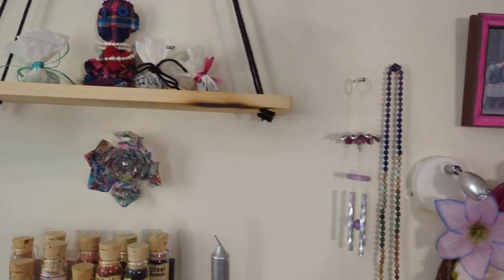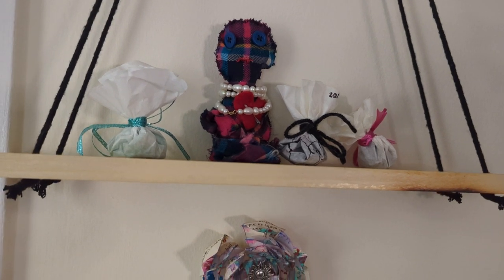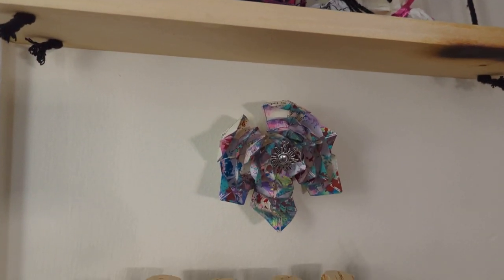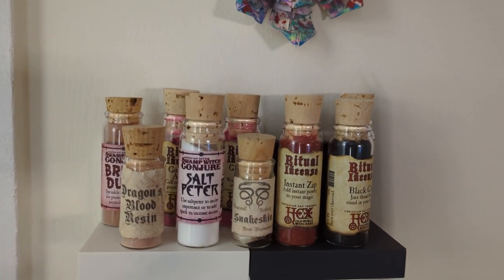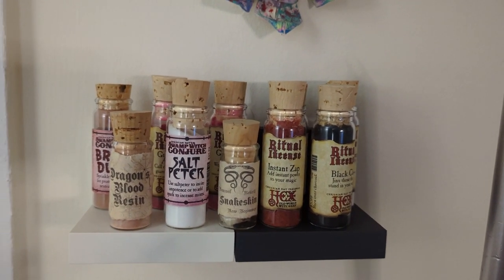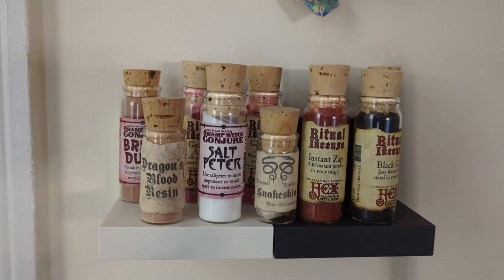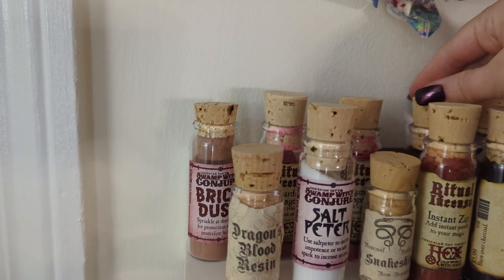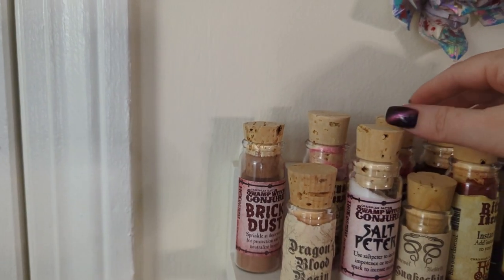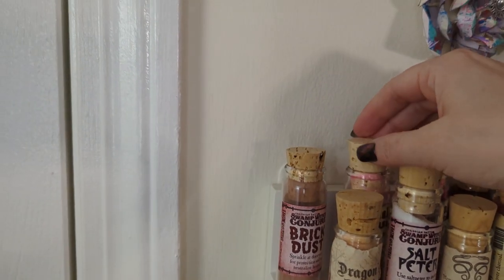And then moving on to the other side over here, I just got the poppet, some mojo bags of spells I did. Again, another one of the roses from the huge amount of roses I have left over. I made way too many roses for my handfasting. And then these are all kinds of different incense and different things from Hex. I just love their little bottles and such. But I love using these. Like one I was using just the other day, actually, where is it? I think it's for Guardian Angels. It's actually right here. Really nice. It's perfect.